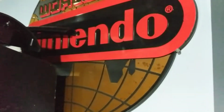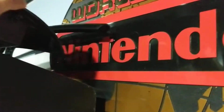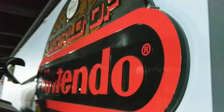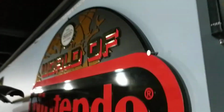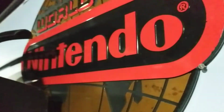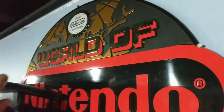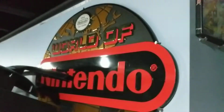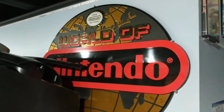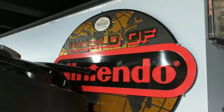And then up here we have a World of Nintendo sign, something in the way of it. The World of Nintendo, and this is actually two-sided, and you can see it's pretty thick, and it is pretty heavy. That's why it's got a ton of nails holding it up. But this is pretty cool. I used to have this hanging up, but the plastic hooks broke off, so it can't hang up that way anymore. My buddy took it out. I'm just glad it didn't break completely when it fell.